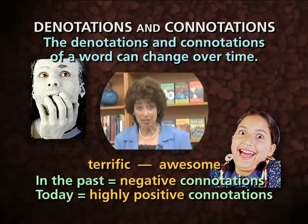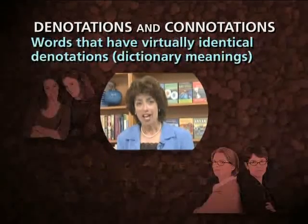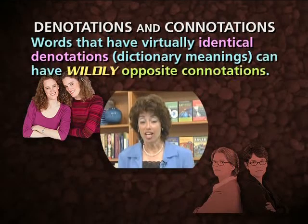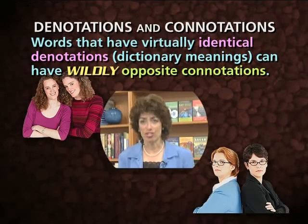So as we can tell, a word's connotation can change. And words that have virtually identical denotations, dictionary meanings, can have wildly opposite connotations. So what this means is that you've got to look up the words in a dictionary to make sure that you're getting exactly the connotation as well as the denotation that you need.